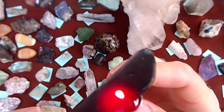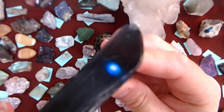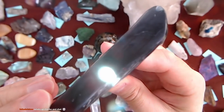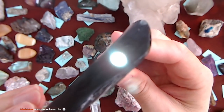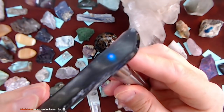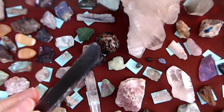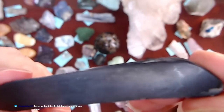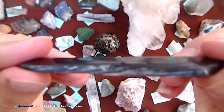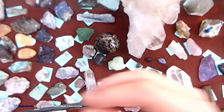At nighttime, this looks super cool, right? And then here's fluorescent light going through it. And this is just a flashlight going through it, right? The fluorescent looks super cool. At nighttime, it just spreads, which is pretty cool. So kyanite. Some of these look better with the light off. I was having a hard time focusing because it's so thin. There's so much going on in the background, right?